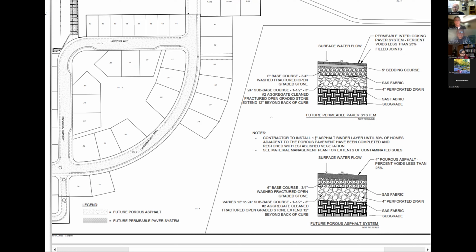And that's something we can also include as part of our deed restrictions and covenants, and make sure the HOA is aware, to minimize their use of salt. Right. That is definitely language that can be placed in the covenant regarding the permeable pavement for the driveways.